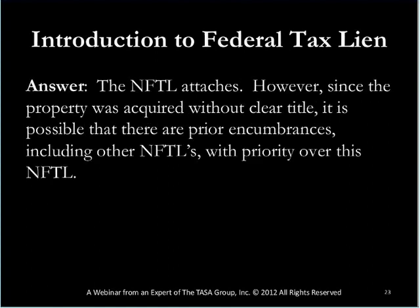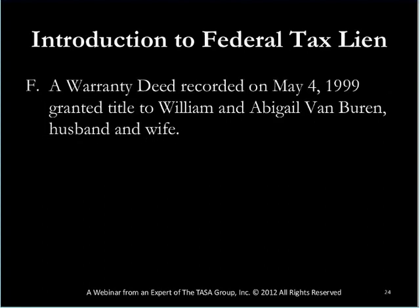However, and we'll go to the answer slide, what we're going to find out is since they acquired the property without clear title, without a valid title search, in other words, there could be prior encumbrances or federal tax liens or state tax liens or anything else from the previous owner that go with that property. And so in this particular case, if there was a prior federal tax lien, the tax lien recorded against William and Abby would fall behind, in order of priority, the existing federal tax lien, assuming there is one, and there might not be.